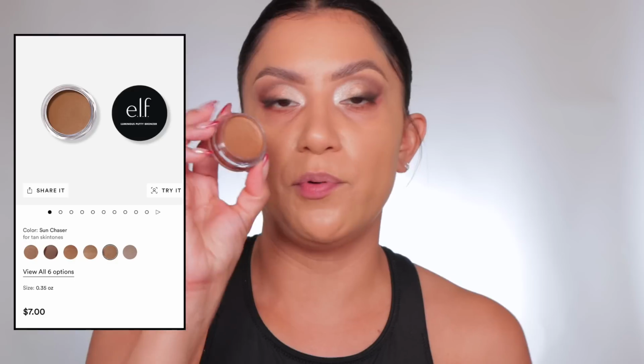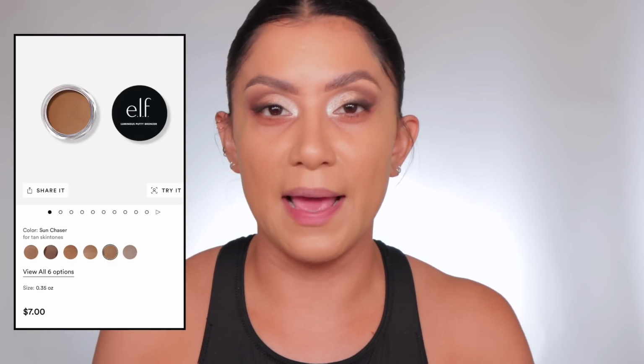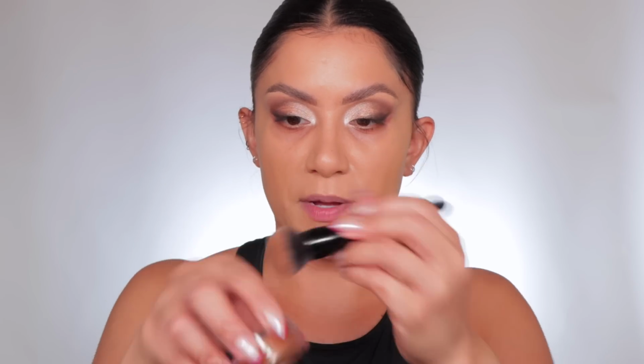Next up is bronzer and blush. I love the Lumi bronzer. They're the best ones. I prefer them way more, and I think they're better than the matte ones. Remember, the Lumi ones came out, I think, last year. I have this shade, Sun Chaser. I always like to warm up, you know?